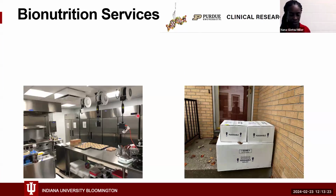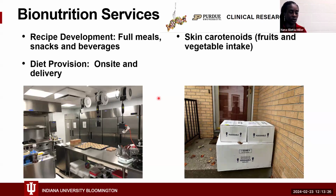When it comes to the bionutrition services, we are able to create diets. So that involves making recipes that investigators are needing that match the nutritional profile that they are seeking. We're able to make full meals. We can also make snacks and beverages for our investigators, and I'll give you some examples of where we've done that. That's a big job. It takes about 3 hours to make a full day meal for a participant. So multiply that by 7, that's 21 hours for one participant's week of meals.